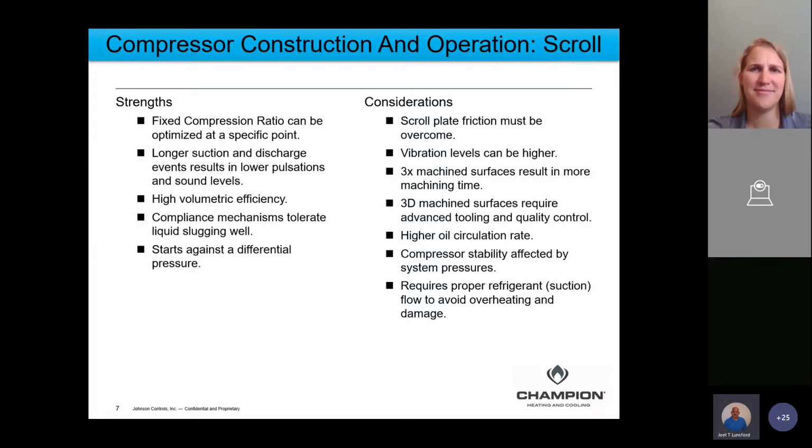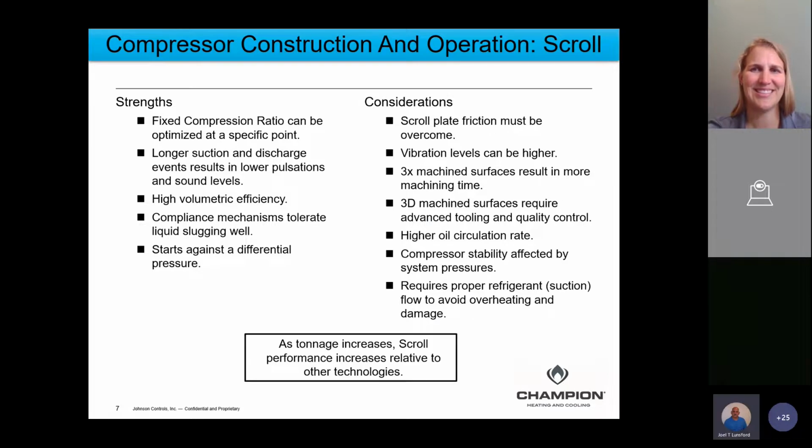Absolutely. Okay. So again, a quick reminder, as tonnage increases, scroll performance increases relative to other technologies. So scrolls are a real champ in the larger tonnages and the higher SEER equipment because of that volumetric efficiency that we talked about earlier.